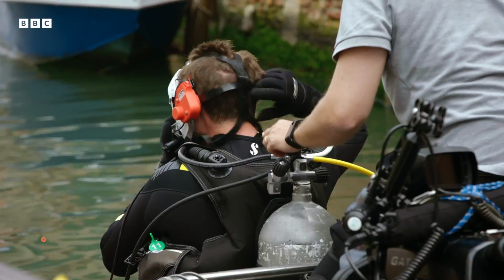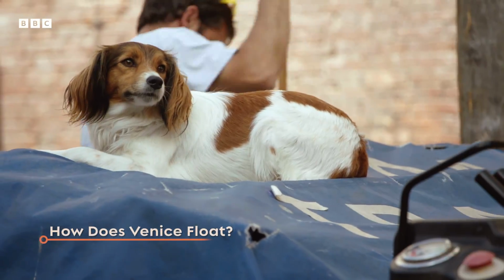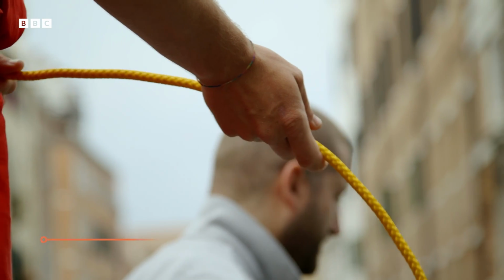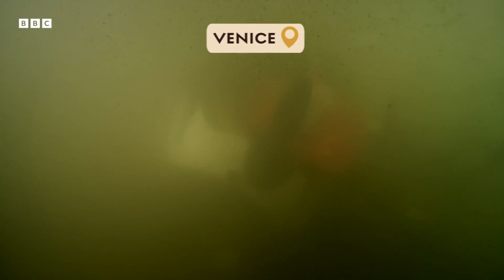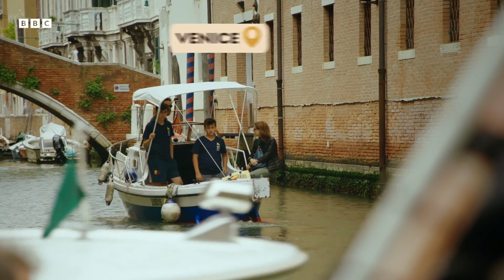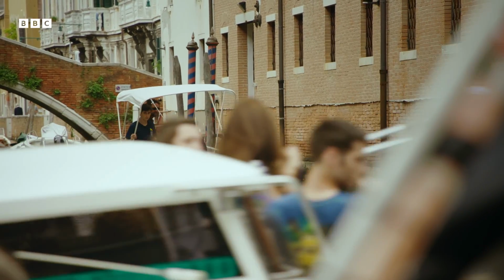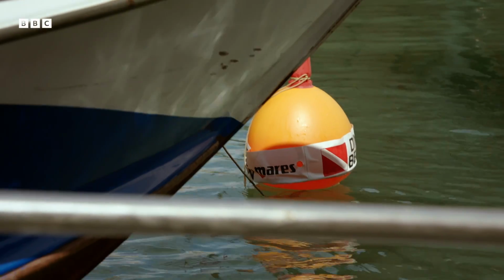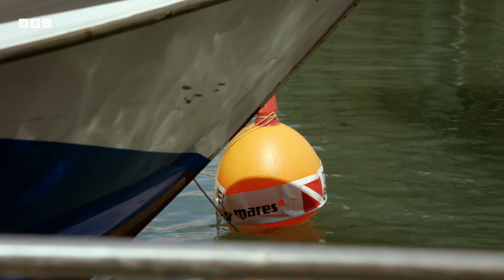I'm joining a team of underwater archaeologists and restorers who are repairing a section of canal wall. The visibility is not currently fantastic. It's incredibly disorientating. The team has timed my dive at the turning of the tide. As the water starts to rush out of the lagoon, it takes some of the silt with it.